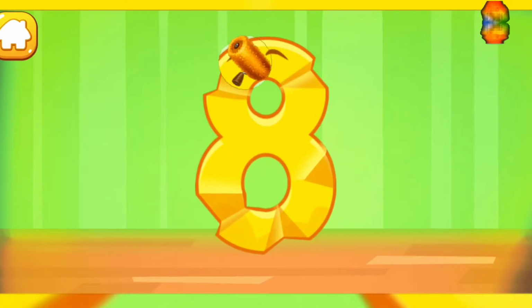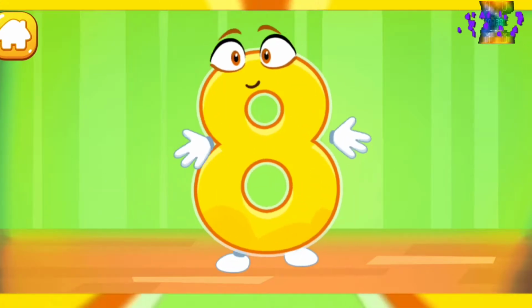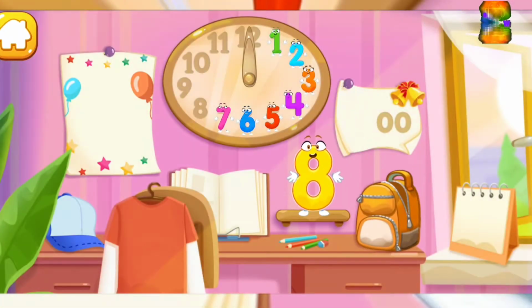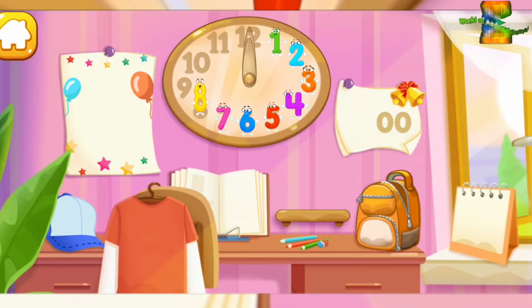Iron the number 8. Cool! Put the number 8 in its place. Great!